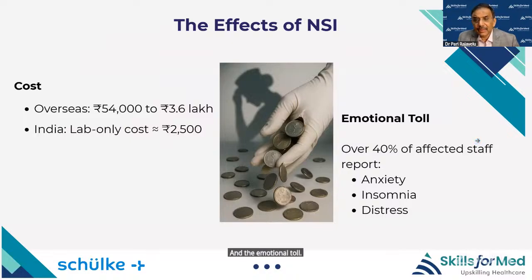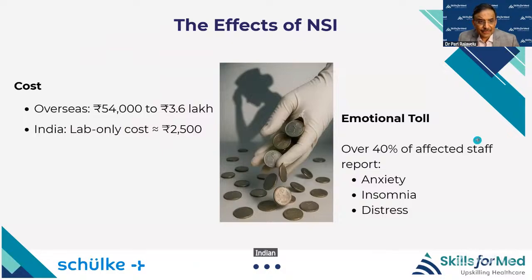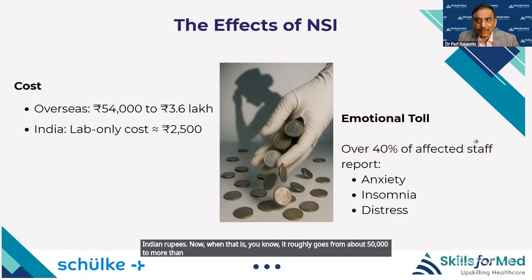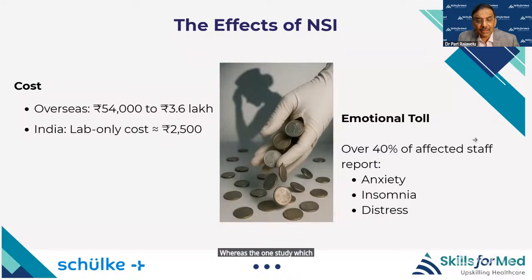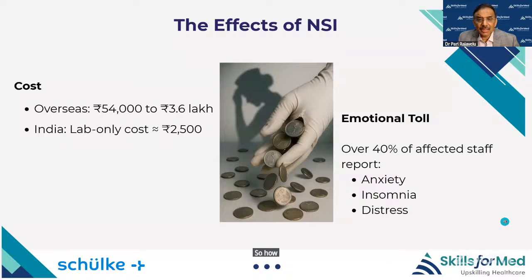So when we read papers from the West, they quote very high figures. When we convert it into Indian rupees, it roughly goes from about 50,000 to more than 3.5 to 3.6 lakhs. Whereas the one study which looked at the cost in the Indian scenario only took into account the lab cost. So how much does the lab testing of serology cost? They quoted in this study about 2,500 rupees.